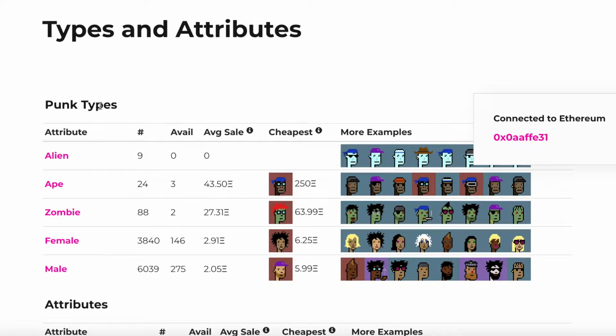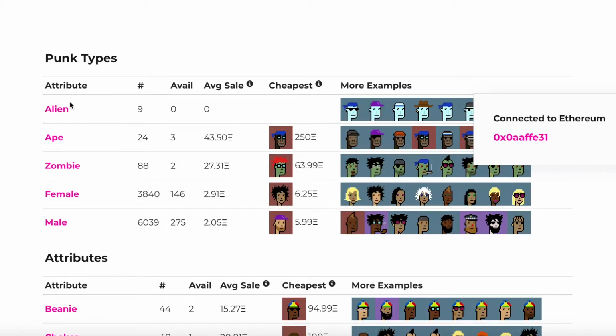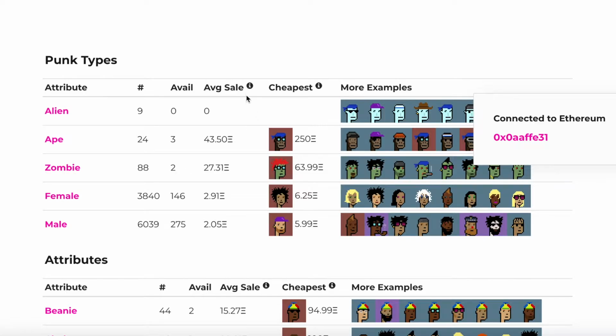So the top now just shows punk types. Instead of just a huge list of everything, they broke it out by type to start with: alien, ape, zombie, female and male. I believe in the old version it was just the traits straight out, and the last two were female and male because they have the highest number. This average sale number now is only looking at the past 12 months, so it's actually a usable metric.